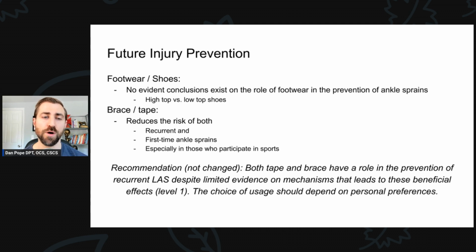In terms of footwear and shoes, there are no evident conclusions on the role of footwear in the prevention of ankle sprain injuries. A lot of this research was looking at low tops versus high tops. It doesn't seem that footwear is going to influence your rate of re-injury over the course of time.